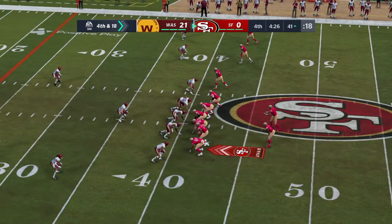You like the way I said that? In his defense. I got it. You see what I did there? Yeah, he needs better protection, that's for sure.